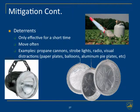Deterrents are one of those things where some folks don't want to kill something, so they want to try this first. These are not super effective. They can work for a short time, but you have to be out there all the time using them, and animals get used to it. Like the propane cannon: the first couple of times that thing goes off, it scares everything away, but pretty soon they realize nothing really bad happens from that.